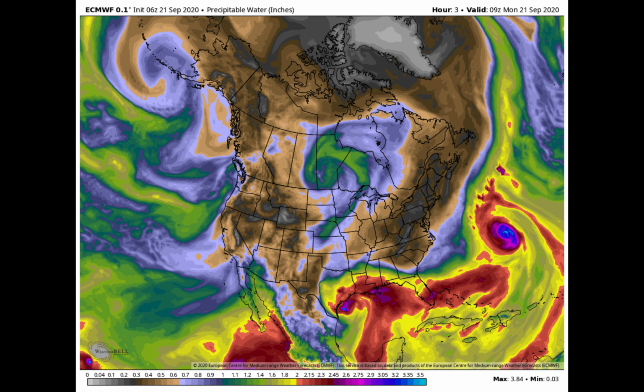Now, with the unsettled pattern across the prairie, the reason we're not seeing more in the way of organized widespread precipitation is, again, we're bringing some moisture in from the Pacific with each of these waves. We're also bringing in a lot of dry air from the Arctic, and we've got a lid on the Gulf of Mexico down here, where we've got a tropical system. That is Tropical Storm Beta, churning around off the coast of Texas. It will be making its way into the southern U.S. later this week.